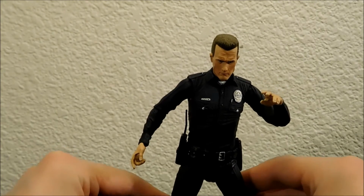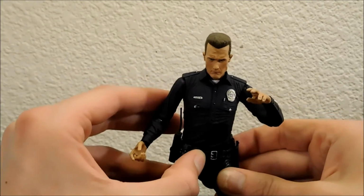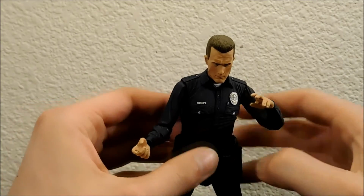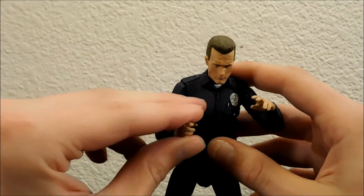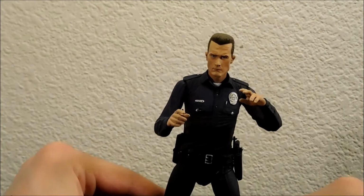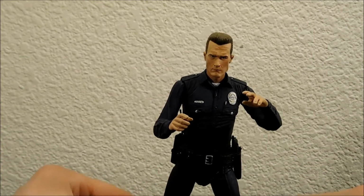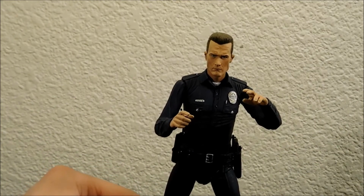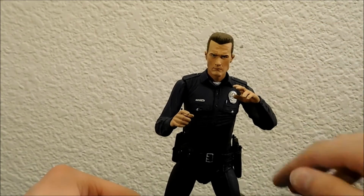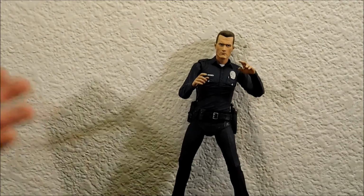So overall, I think this guy is definitely worth buying. I would recommend him to the umpteenth degree. If you are planning on getting any of these NECA figures, and if you collect 7-inch at all, this guy's definitely for your collection. And for about 23 bucks, I believe, that's definitely worth it, especially with all these accessories that you get. Even though I probably won't use them too much, I think it's still worth it.